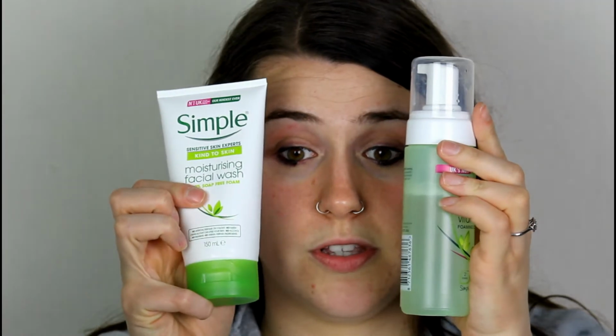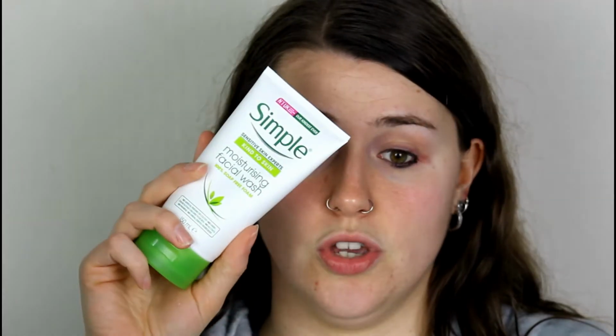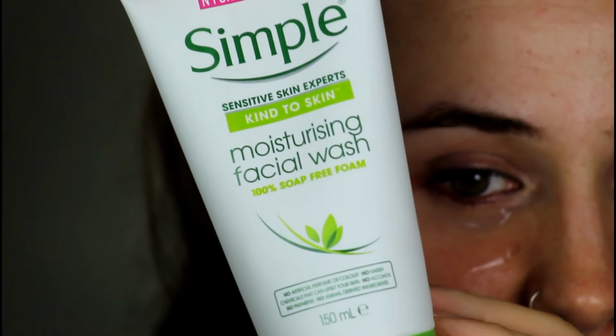And also I like to use these two afterwards. So I use this one first. This is the Simple Kind to Skin Foaming Cleanser, and literally all I use is one pump of this and it cleans my skin, and it just feels so soft on the skin as well. So I love to use this. And then afterwards I like to use this with the brush end, so not the exfoliating end but the brush end. This one is the Simple Moisturizing Face Wash, and this just makes my skin feel really hydrated.